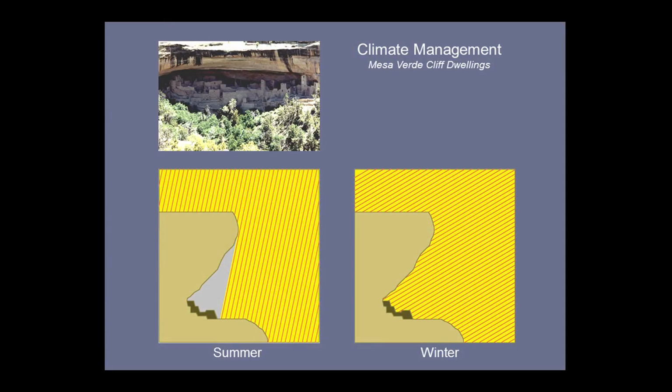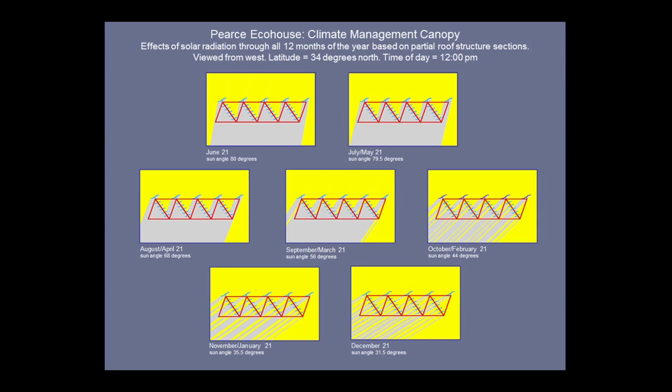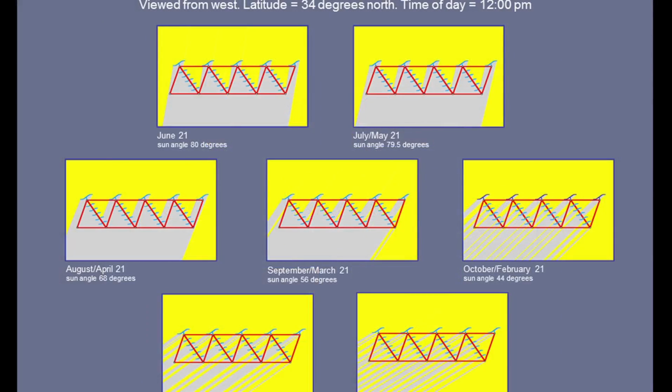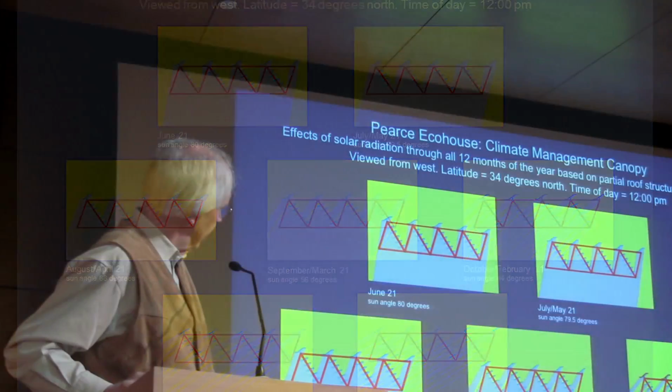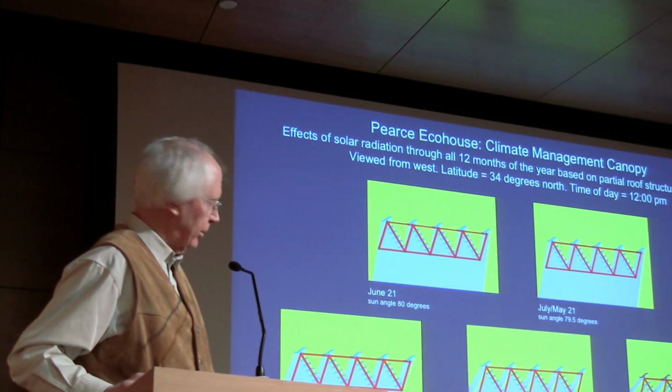And this was the Mesa Verde example. That image doesn't show up, but you can see the summer and winter diagram of that cave dwelling. And this shows the geometry of the louvers, showing that the louvers are fixed in this case because of the latitude that we're in. It's a relatively mild climate. So it gets hot, but it doesn't get real cold in the wintertime.